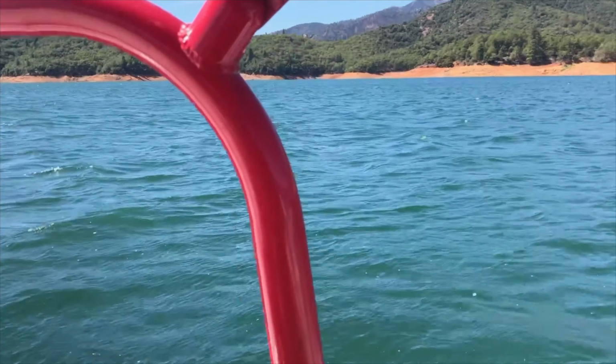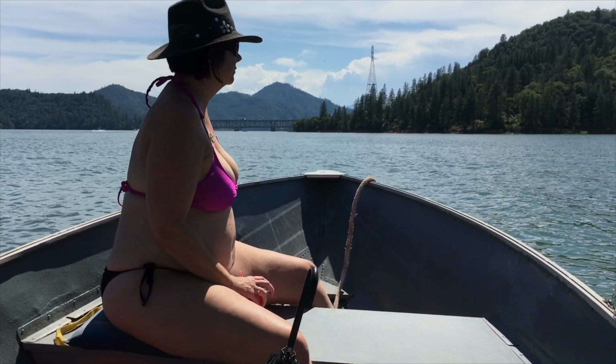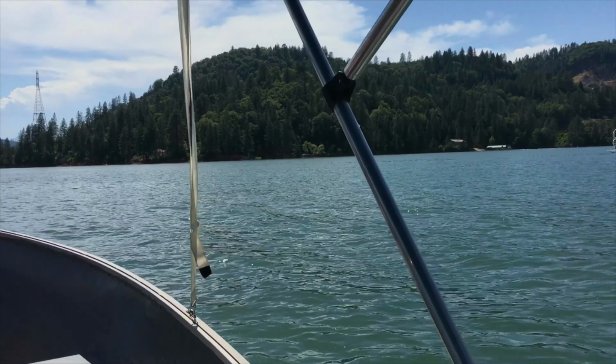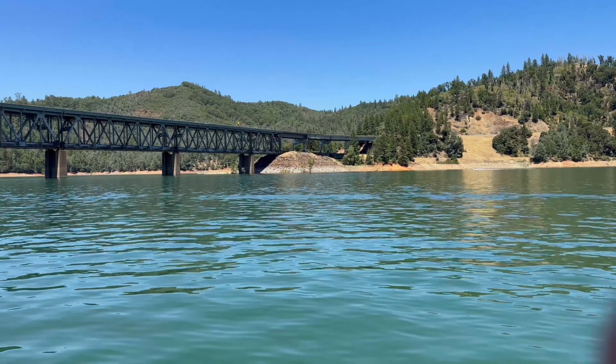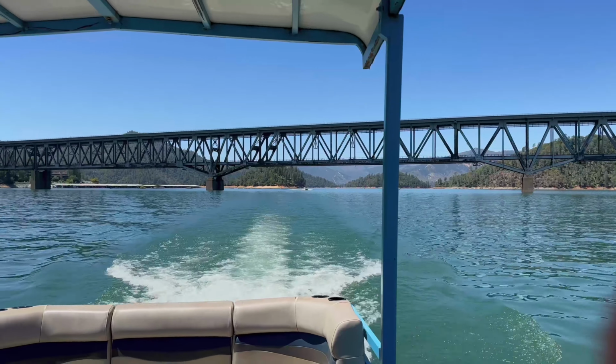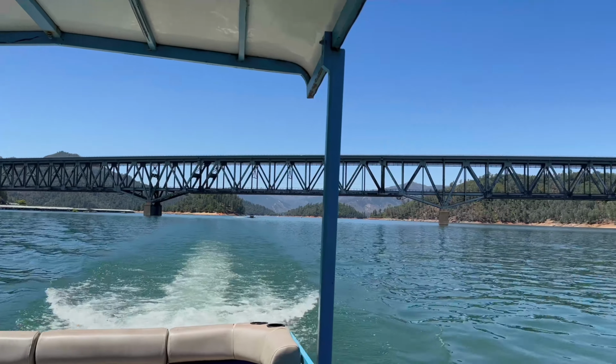We've rented a fishing boat out here. But the lake is full. That's what's beautiful. We wanted to take advantage on our 13-day vacation here. We wanted to take advantage of coming up here and getting on a full lake. Now they let the water out a little bit, so there's a little bit of a rim, but it's booming out here, so it's awesome.